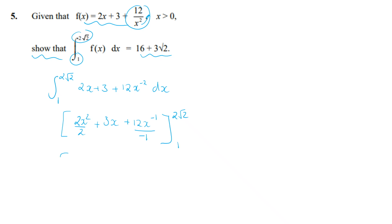So let's tidy that up. These 2's will cancel. We're going to get x squared plus 3x. And then here, this minus 1 will make this sign minus. The 12 is going to stay on the top and the x is going to go on the bottom.